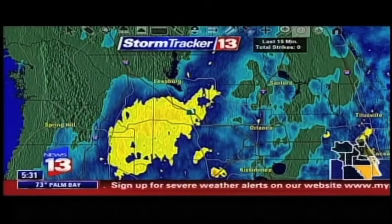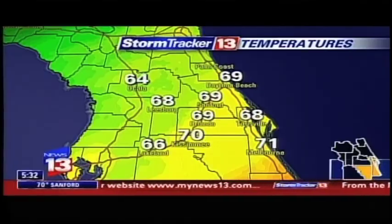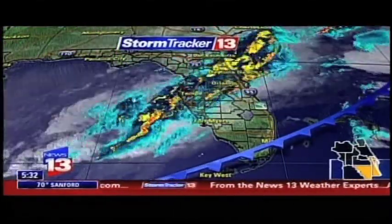In terms of your current conditions, we are right now in the 60s and low 70s. That's not going to last long. A much colder air mass is moving in behind the cold front. That frontal boundary will be to the south of us tomorrow. I'll have the details, of course, with your weather on the ones.